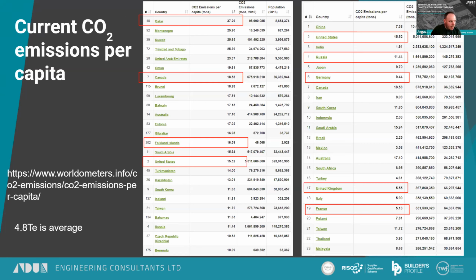Another interesting fact on CO2 is the emissions per capita. The average in the world is around 4.8 tonnes per person. That is the average amount of CO2 produced, so not an insubstantial amount. We are, as a country, at about 5.5 tonnes per person. France slightly less, and that's probably to do with quite a lot of nuclear power plants over there. That probably helps quite a lot currently for them. Germany's almost double at 9.4, Russia 11.4, US is 15.5 tonnes of CO2 per person.